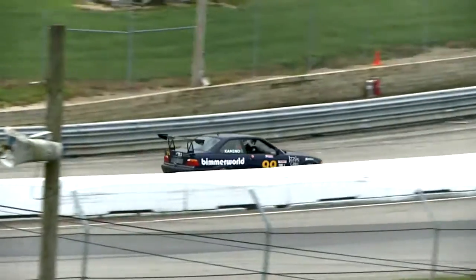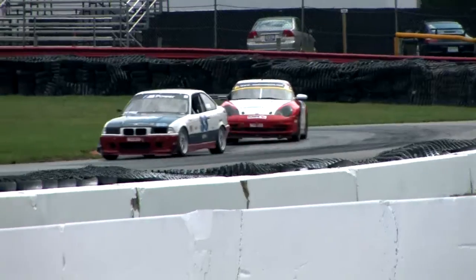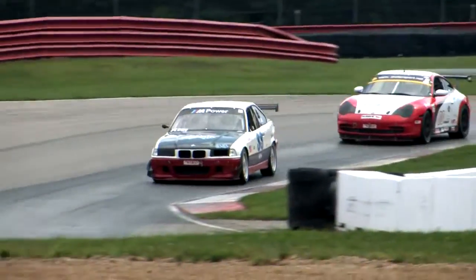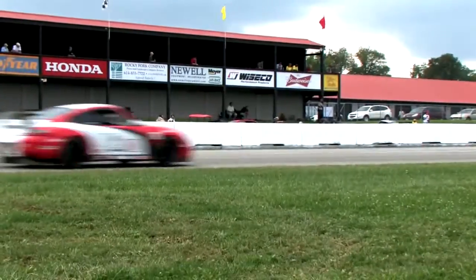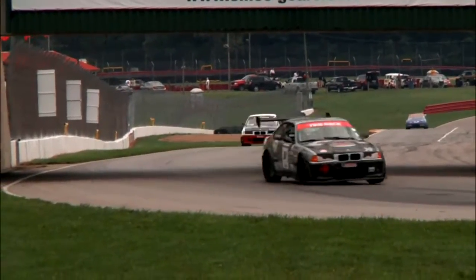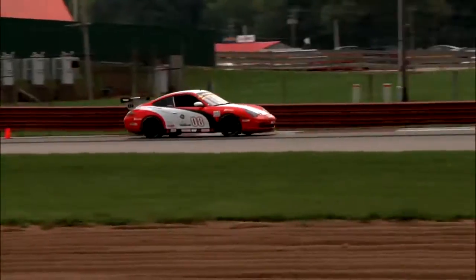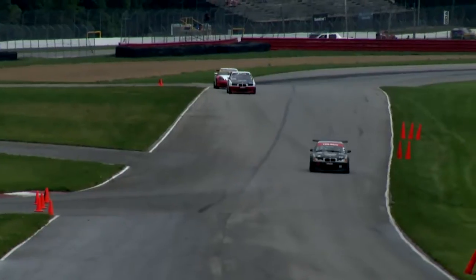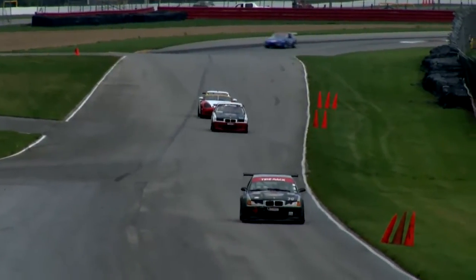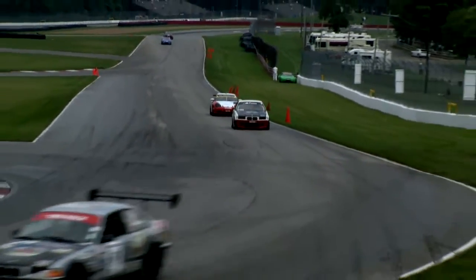Looks like number 99 coming off, retiring. Would that be Naburo Camino, the 325i GTS 3 driver? So looks like he's going to call it a day and head back to the pit area. And Naburo was running in 12th position in GTS 3 before he retired. So again, about 12 minutes into this GTS National Championship race, where 5 drivers will be crowned national champions at the end of this 45-minute event.